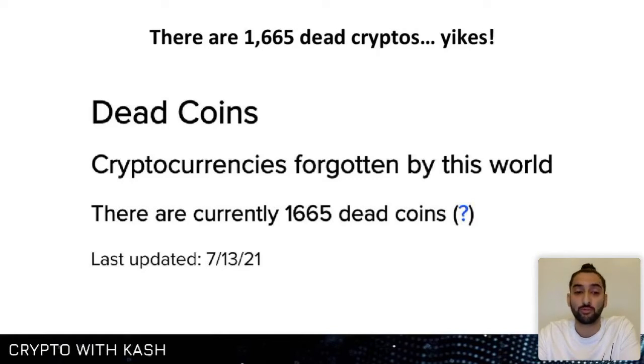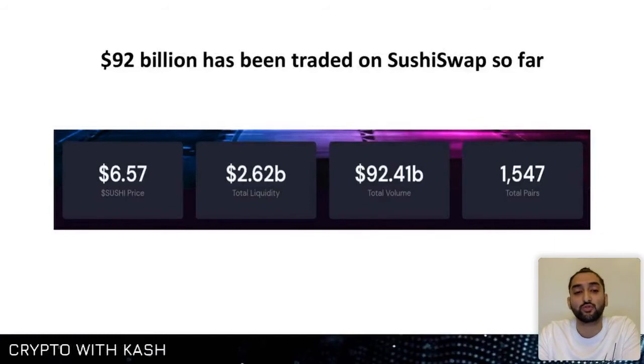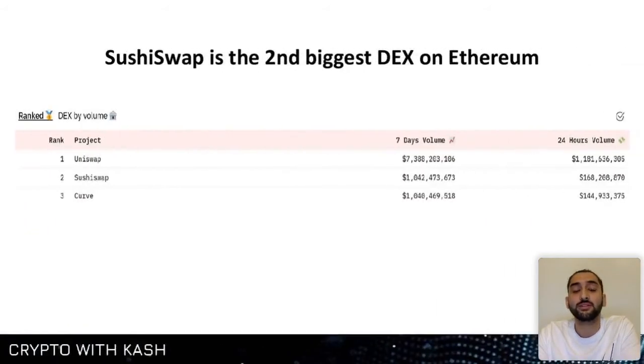The good news for SushiSwap is that it's not just got a minimum viable product. It's got a fully featured product that's been working in the real world for nearly a year now. For example, the platform offers swaps between over 1,500 crypto pairs, and a whopping $92 billion has been traded on it so far. These numbers consistently put SushiSwap at the number 2 spot in the rankings of decentralized exchanges on the Ethereum blockchain. So yeah, I'd say that the MVP factor is well and truly ticked.